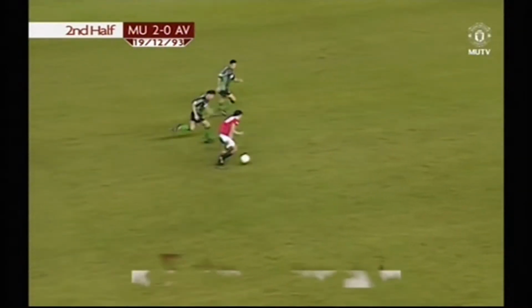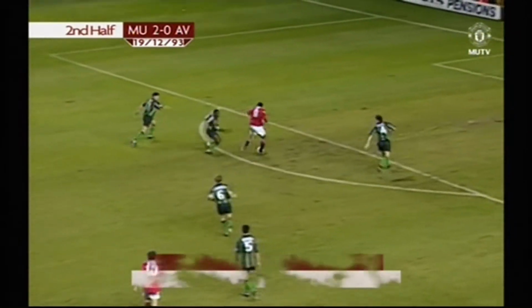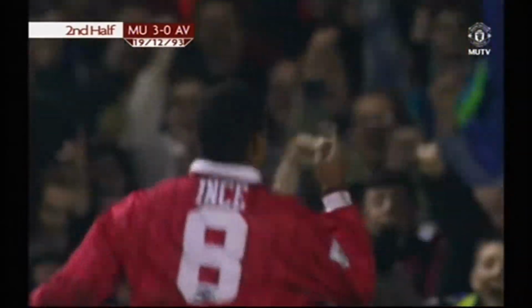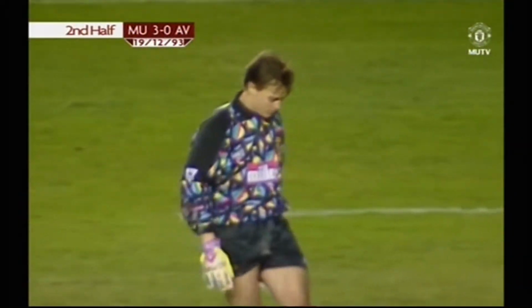Hughes. Oh, it'll be hard on Villa if they concede yet another one here. And they might. Barrett's given it to Ince. They have done. 3-0. Well, I feel for Barrett, Martin.